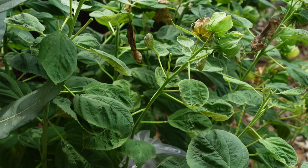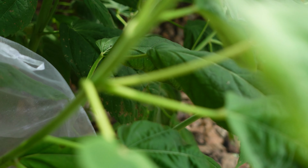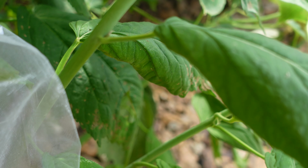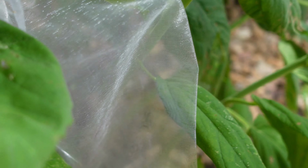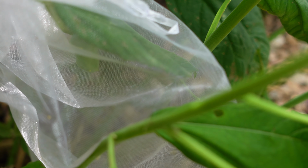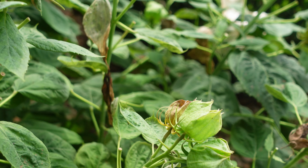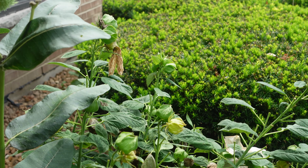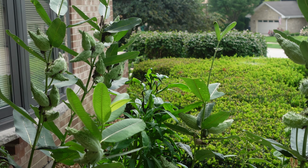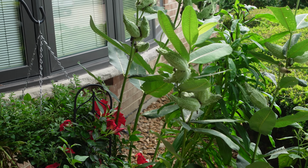I do have a monarch. It's in a mesh bag. Let's see if I can focus. It was on my shorts video. This is pretty hard to see, but there it is, the chrysalis, but it's not quite ready to come out. I'm just protecting it till it's ready, and then once it gets dark I will be taking that mesh cover off and release it. But that was the first caterpillar that I found on my milkweed, and I followed it till it went into its chrysalis and I'm waiting for it to emerge.